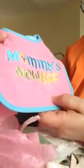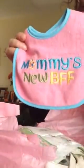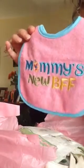There's another package, guys. Pink, pink, pink. Miss Linda, you outdid yourself. Oh, my goodness. I never dreamed that you were going to send all this, too. This is so fun. Oh, wow. Oh, I love this. Look. Oh, look. This beautiful pink bib. And it says, Mommy's New Best Friend. Oh, isn't that precious? I love that. And, oh, I got more diapers, guys.